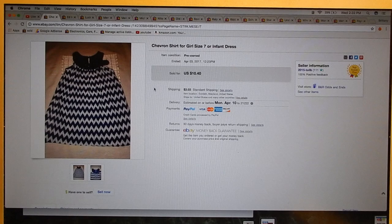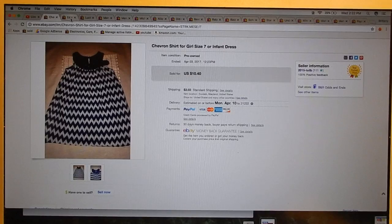First, here you can see I have this chevron dress/shirt, however the person wants to do it. I believe it's 5T, and when I got it for Jordan, it came with some navy leggings. But yeah, this sold for $10.40, $3.03 to ship. I bought it so long ago for my daughter that I consider it all profit. So after everything, I made about $8.50 off of this sale.